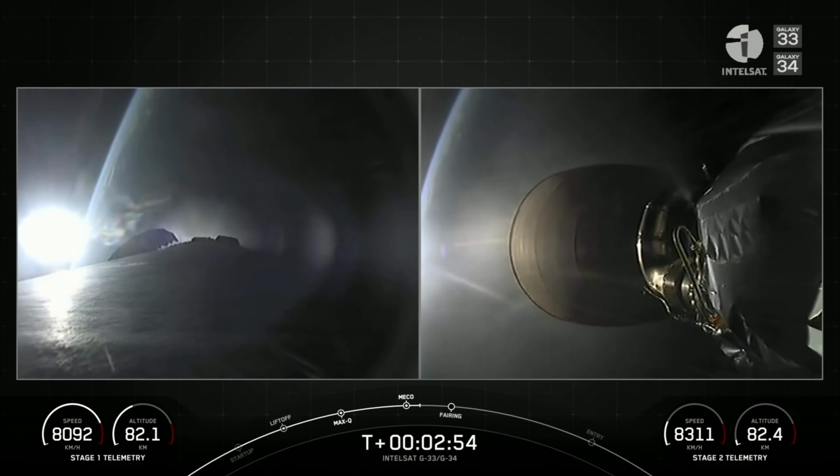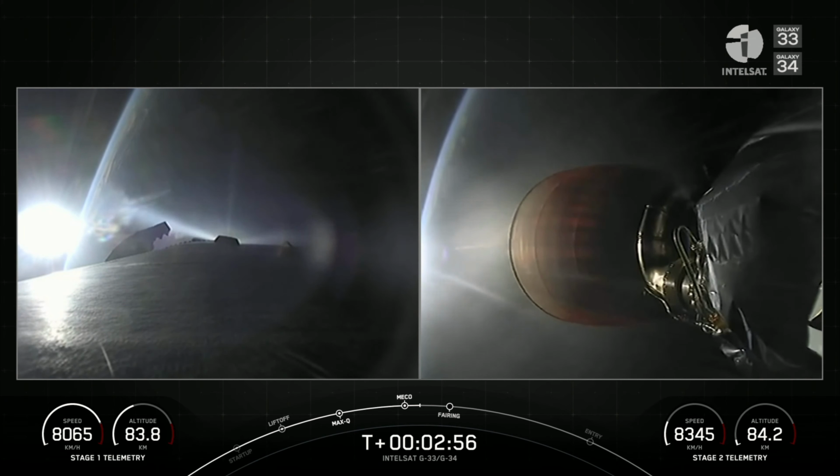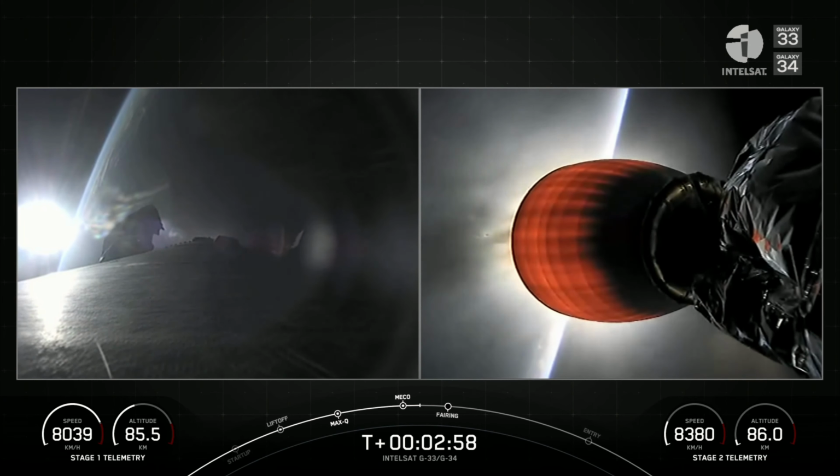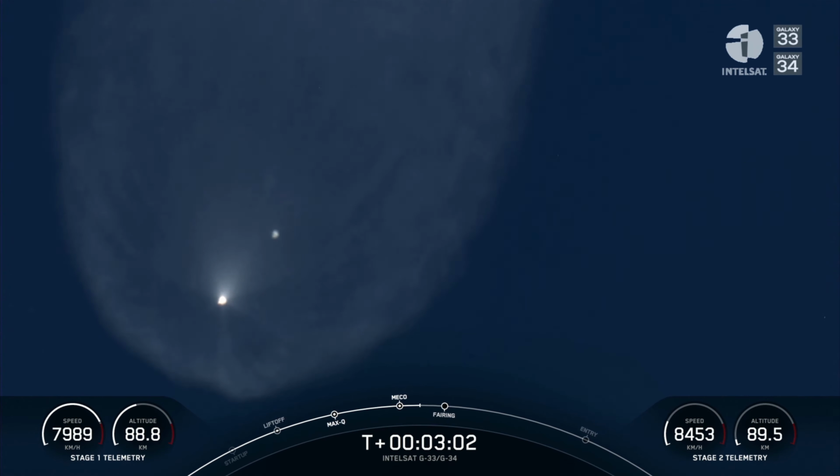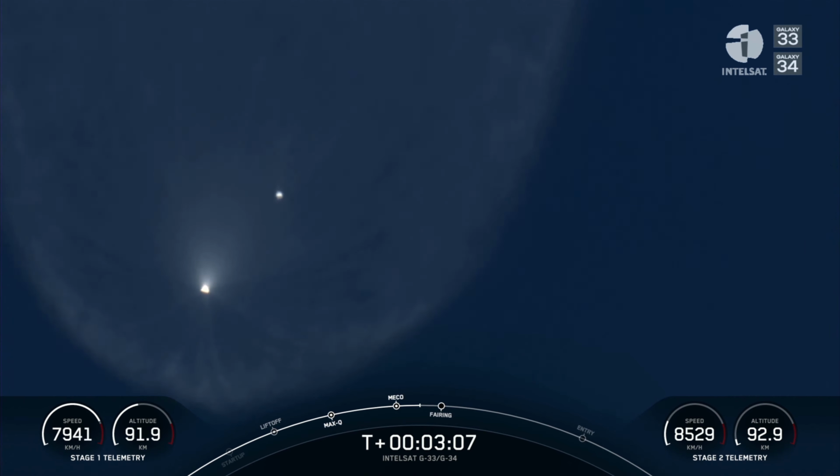So with that, the first stage will start making its way back to planet Earth for recovery. Our second stage has a pretty long burn to go. Next major milestone here will be coming up at about T plus 3.5 minutes. That'll be fairing deployment.